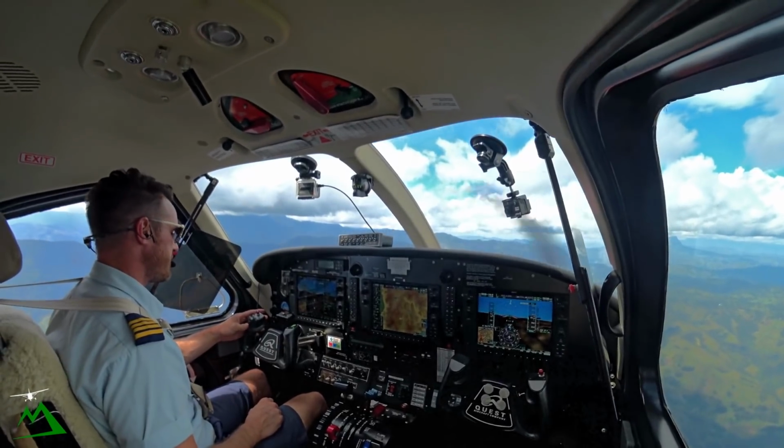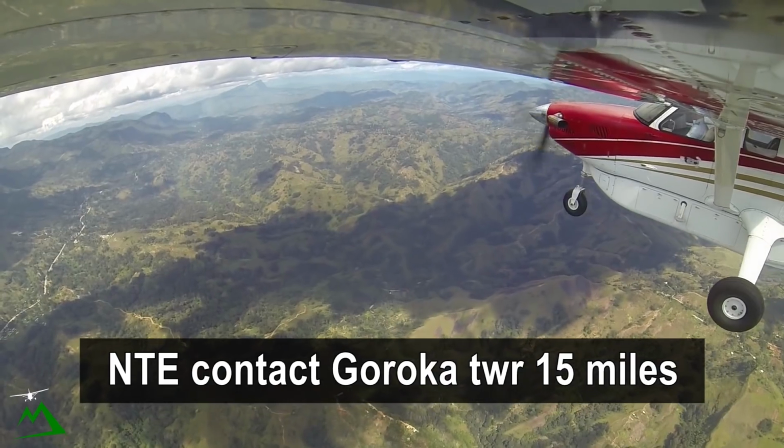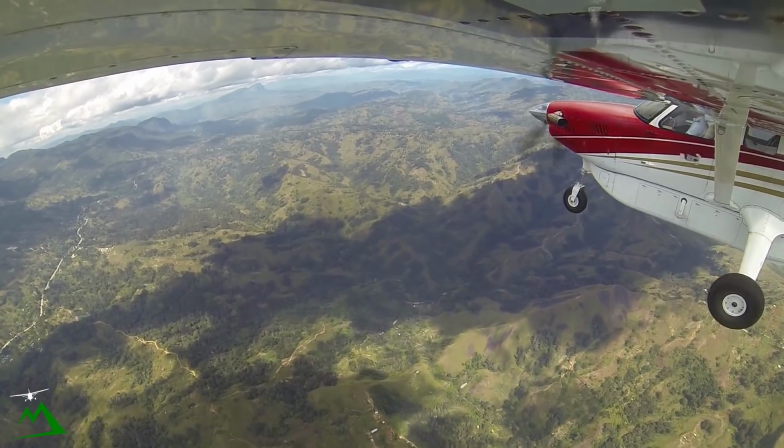45, November Tango Echo. Contact Tower 15 miles. Contact Tower 15, November Tango Echo.